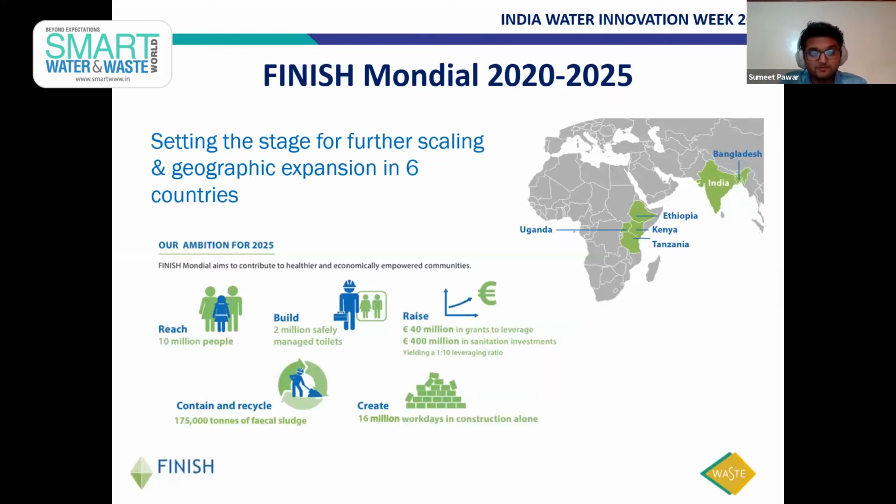And some of our ambitions for 2025 are utilizing 40 million in grants to leverage 400 million in sanitation investment alone, and creating 16 million work days in toilet construction, and reuse and recycle 175,000 tons of fecal sludge, reach out to 10 million people, and build 2 million safely managed toilets in 6 Finnish Mondial countries.